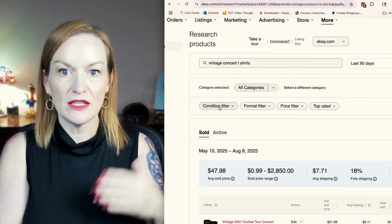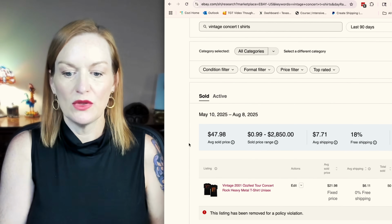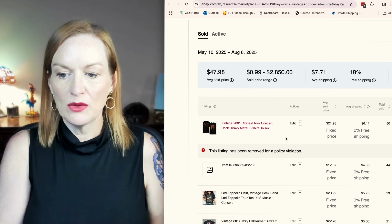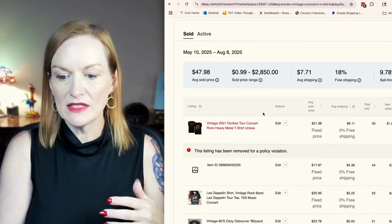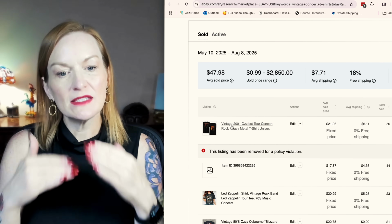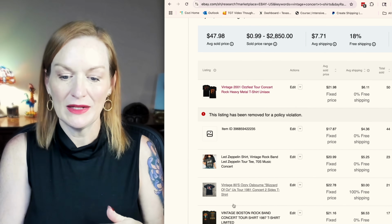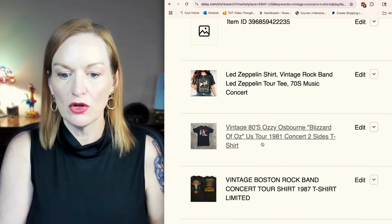You can select new, pre-owned. You can filter it however you like. It'll show you the average sold price, etc., sell-through rates. And I don't necessarily go on the sell-through rate for this because it's so broad, but you can see right away which ones are selling. So here's Ozzy, and this gives me a clue. When I start saying Ozzy, guess who's coming up in a little bit, and we know why. But when I start looking at that, this is what I'm going to be looking for.